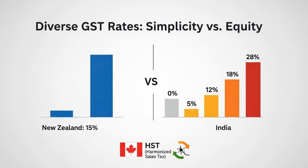The implementation of GST has a profound impact on everyone. For consumers, the most immediate effect is on prices. While eliminating the tax on tax effect should theoretically lower prices, the transition period often sees a temporary spike in inflation as businesses adjust. But the biggest and most persistent debate is about regressivity.